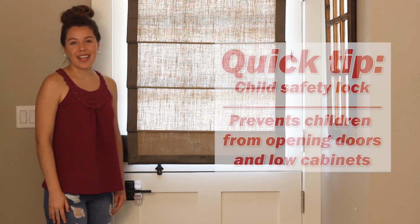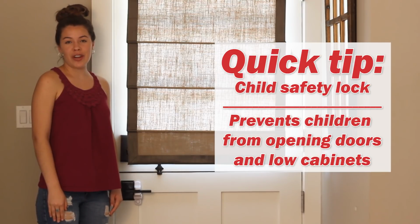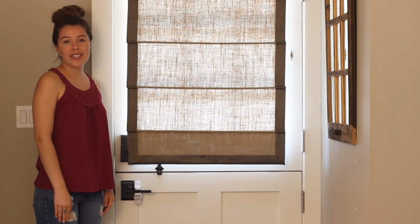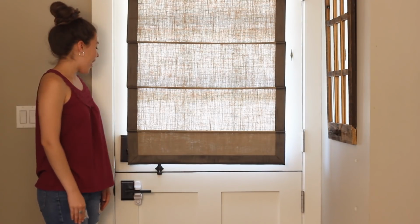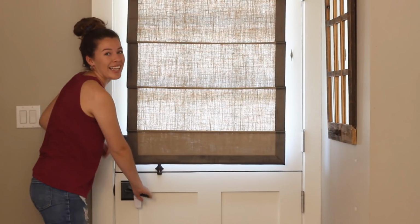Nice! A child safety lock. This will keep your kids from opening low handles to doors and cabinets when you're not looking. Having one on the back door ensures that your kids won't end up going outside without you knowing. Alright, now it's time to talk about pool safety. Let's head outside.